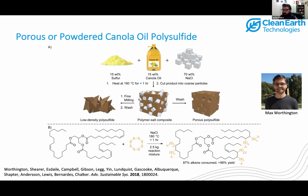We can even use used cooking oil. So our lab will go down to the student pub and get some of the used cooking oil. So we have gallons and gallons of this to make some of these materials. So in principle, it can be derived entirely from waste.